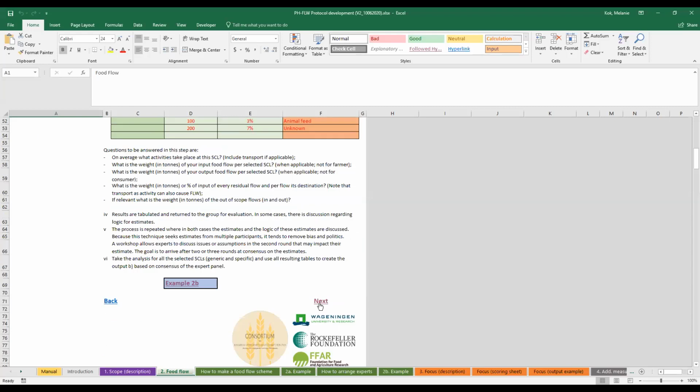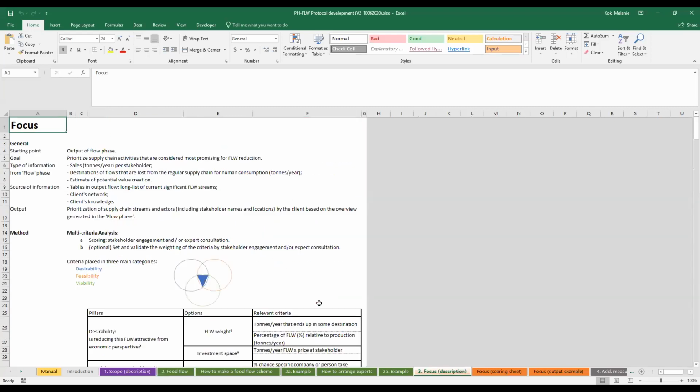So from here onwards, we want to focus, because now we know everything that happens in the supply chain, but we don't want to focus on everything, because at the end we want to go to an intervention. So we're going to number 3, the focus phase. The goal of the focus phase is to prioritize supply chain activities that are considered most promising for food loss and waste reduction or increased income.